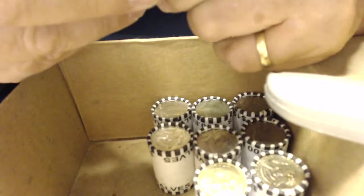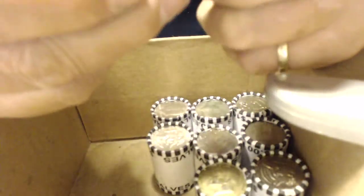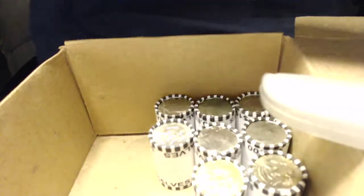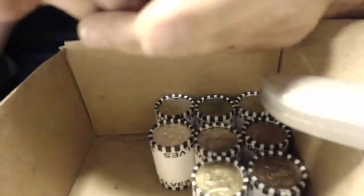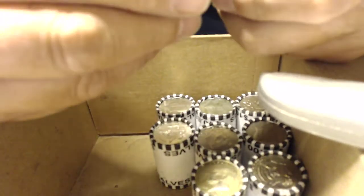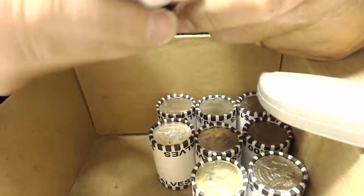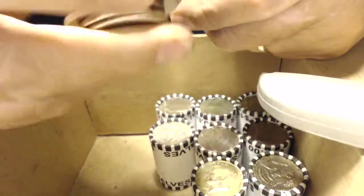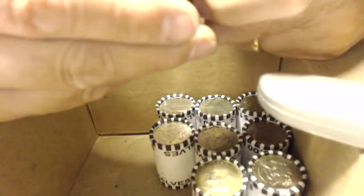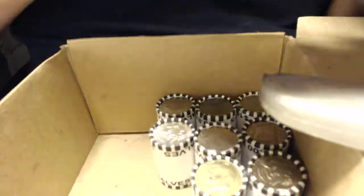93, 97, 92, bicentennial, 99, 80, 74, 73. 72, 81, 72, 71, 71, 91, 84, 71, 74, 76, 72.